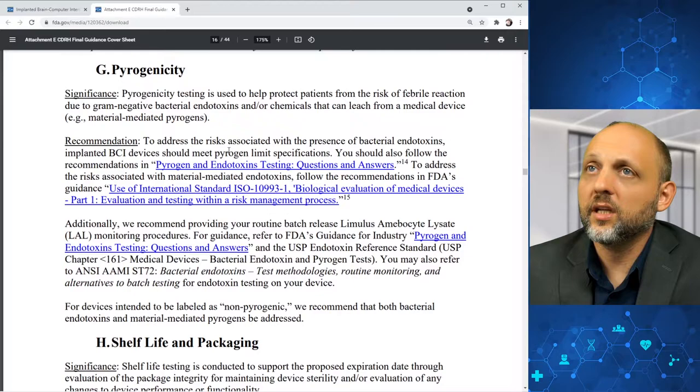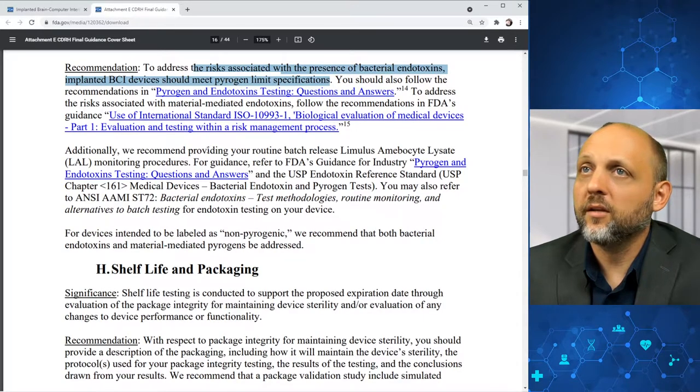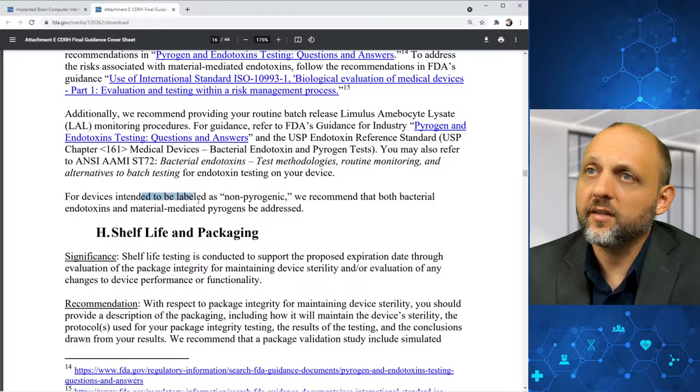In terms of pyrogenicity, to address the risks associated with the presence of bacterial endotoxins, the BCI devices should meet pyrogen limit specifications. And here there's a link on pyrogen and endotoxin testing, questions and answers, and use of an international standard ISO 10993-1, again linked here. Additionally, FDA recommends providing your routine batch release LAL monitoring procedures. And for devices intended to be labeled as non-pyrogenic, FDA recommends that both bacterial endotoxins and material-mediated pyrogens be addressed.